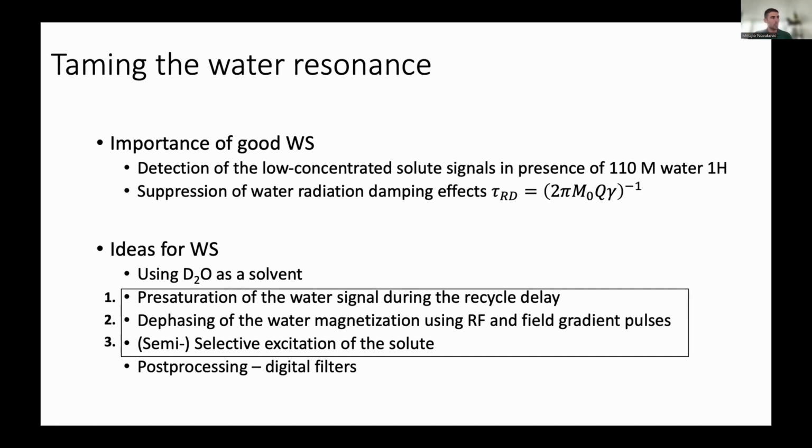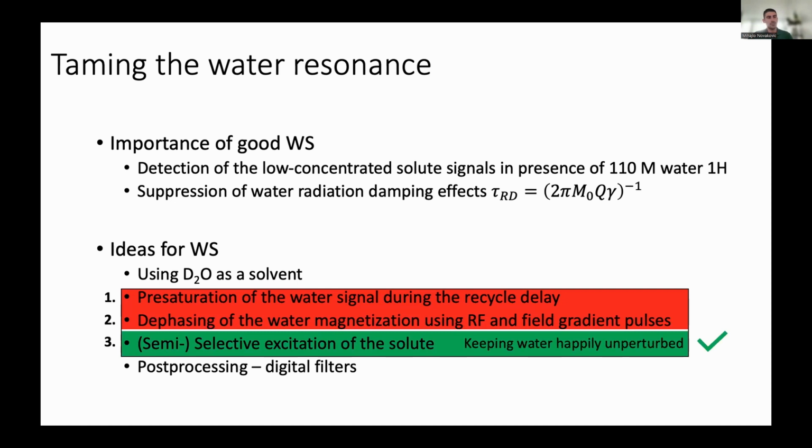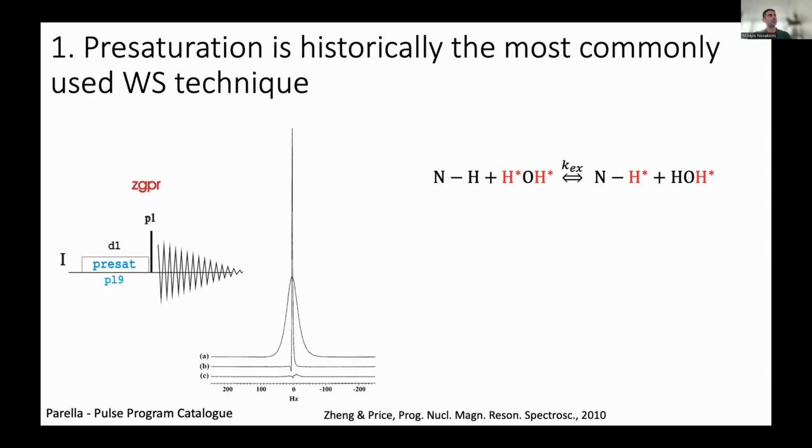So I will concentrate on these three in the middle, and I'll try to convince you that for biomolecular NMR, it's very important to keep water happily unperturbed, and that this semi-selective excitation of the solute is the way to go. So pre-saturation is historically the most commonly used water suppression technique.